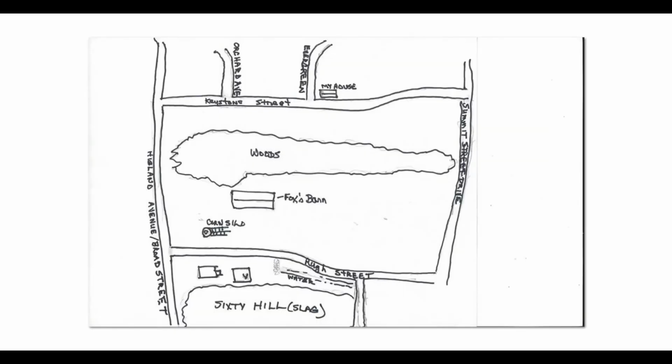As a matter of fact, Delver Smith remembers he and his friends, when they were little, playing in what was once the old Keystone number 1 mine, and he drew this to give an indication of what it was like. These were woods. There was a barn here by the woods, an old corn silo, and he remembered the old slag pile. They used to call it 60 Hill for reasons I do not know. Maybe someone can tell me. This is Highland Avenue and Broad Street. Shows where Rue Street went through.